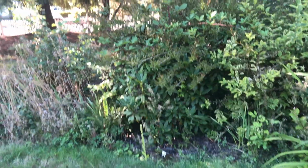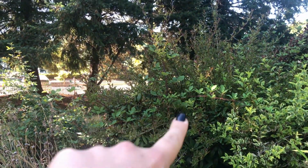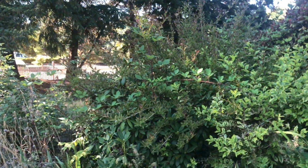Everything is just way overgrown. There's no area for your eye to relax. That is a volunteer tree right here. There's blackberries. Volunteer trees just means that a squirrel planted it.